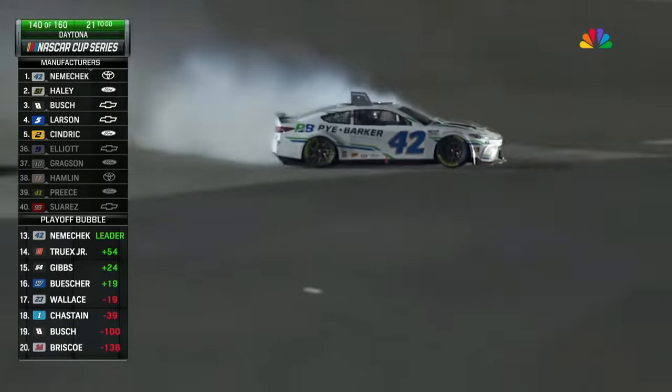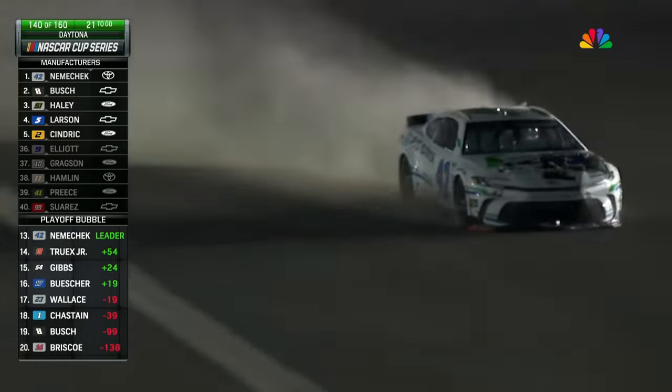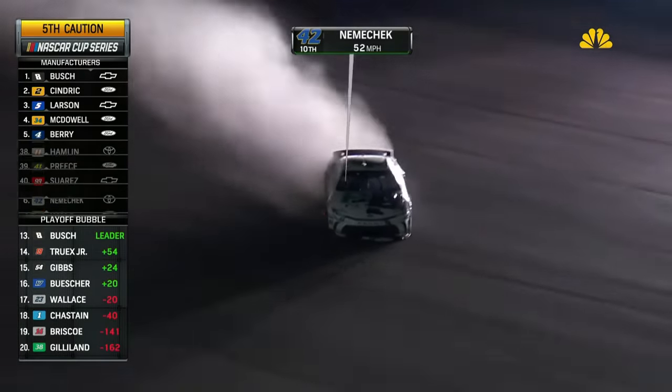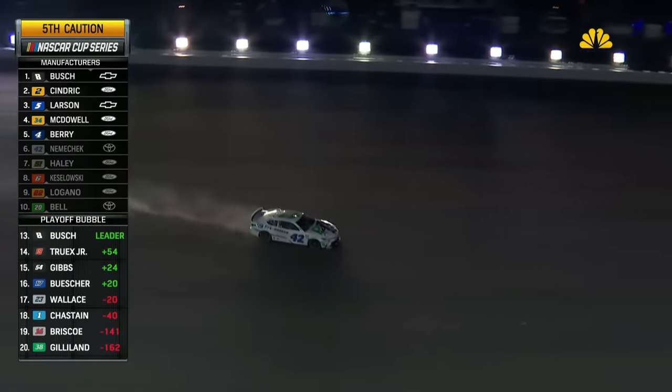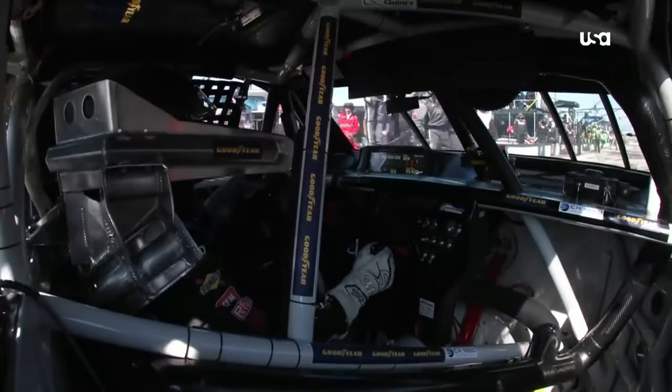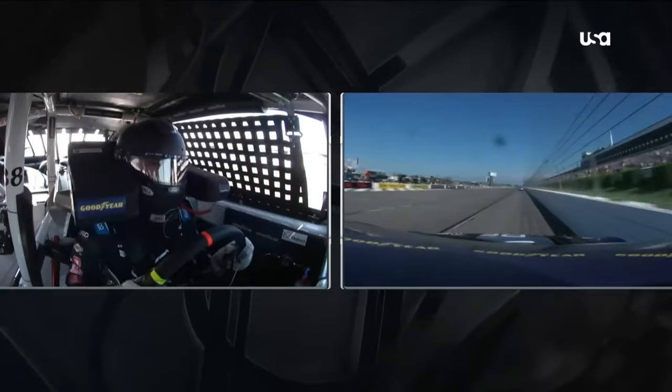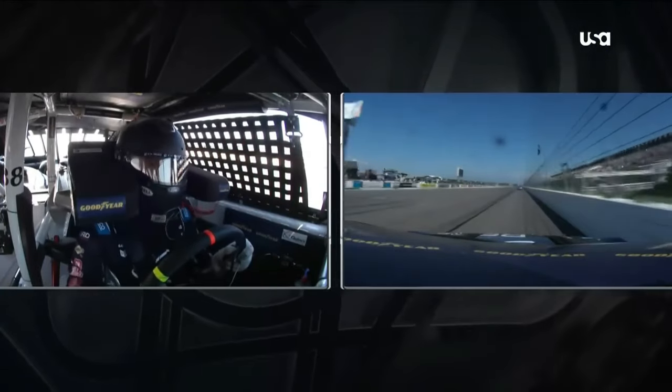Whoa, here we go. John Hunter Nemechek goes for a wild ride, trying to get down to that low side and had contact. Has come out. It's Todd Gilliland who got into the wall. Not sure if it was a tire that went down or maybe a brake rotor. Let's listen.